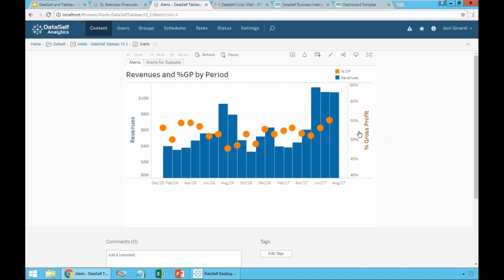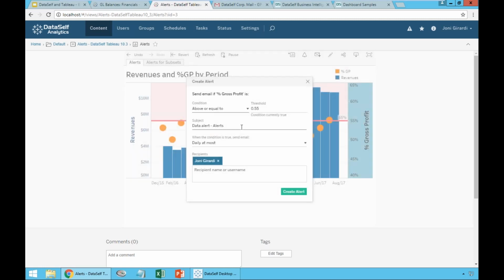I can come here, I click gross profit, this axis. I click alert right here. I can select in what condition the alert is going to happen, above, below, and so forth. It's going to be, let's say, above 0.6, whatever it is. You just pick and choose. And at the bottom, behind, you see where the line is being set. You give a subject to your email. You define how often you want to receive, only once. You click create alert, and that's it.